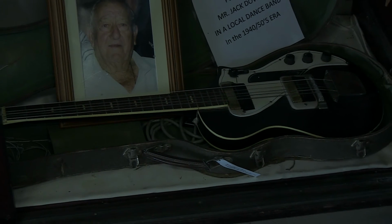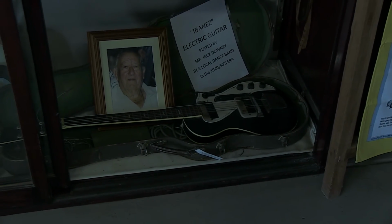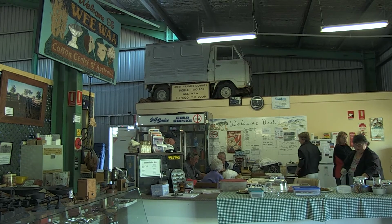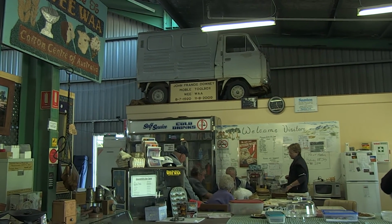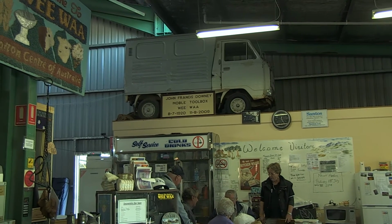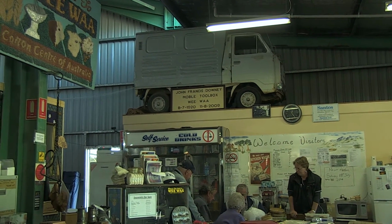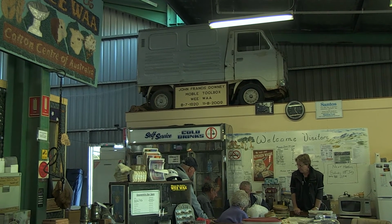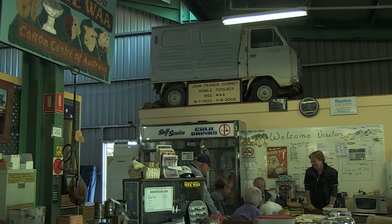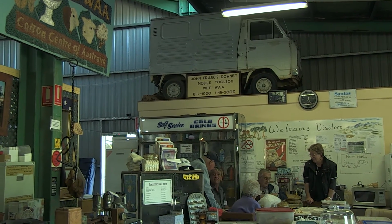And Jack also owned the little Honda van. He carried all his tools in the back of that van. I would say it was originally a baker's van or something similar. It has sliding doors. It's a 2-cylinder Honda. And he drove it all around town here. His tools were all in the back, and he drove that almost till the day he died, and he was 89 when he died. And we're very happy to have Jack's van up here with us.